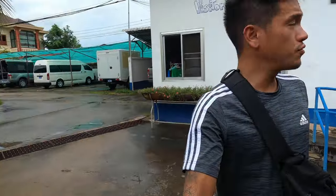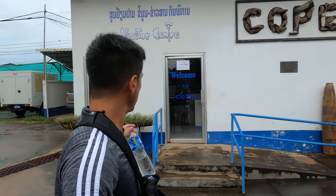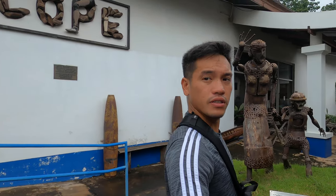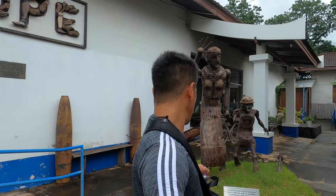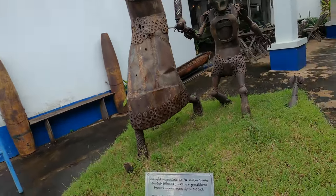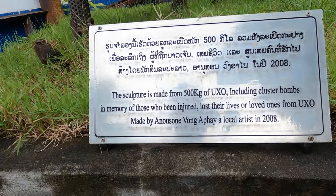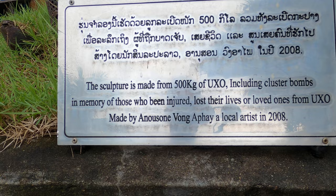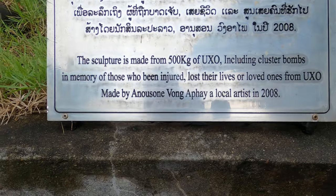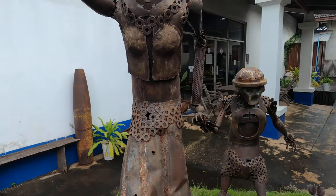All right, guys. So we just arrived at the Cope Center right here behind me. As you walk in, you see a statue here. Check this statue out right here. Apparently, this sculpture is made from 500 kilograms of UXO, including cluster bombs, in memory of those who have been injured, lost their lives, or loved ones from UXO. Wow.